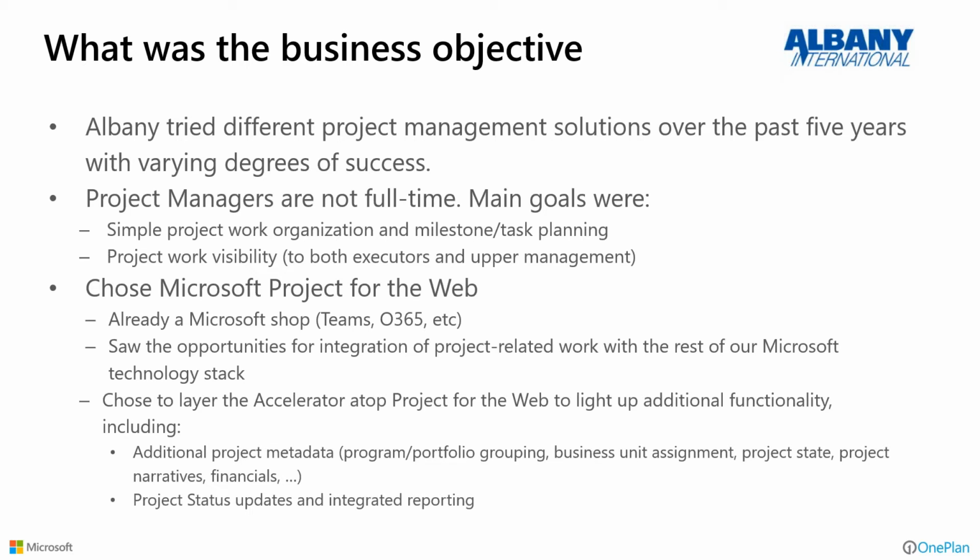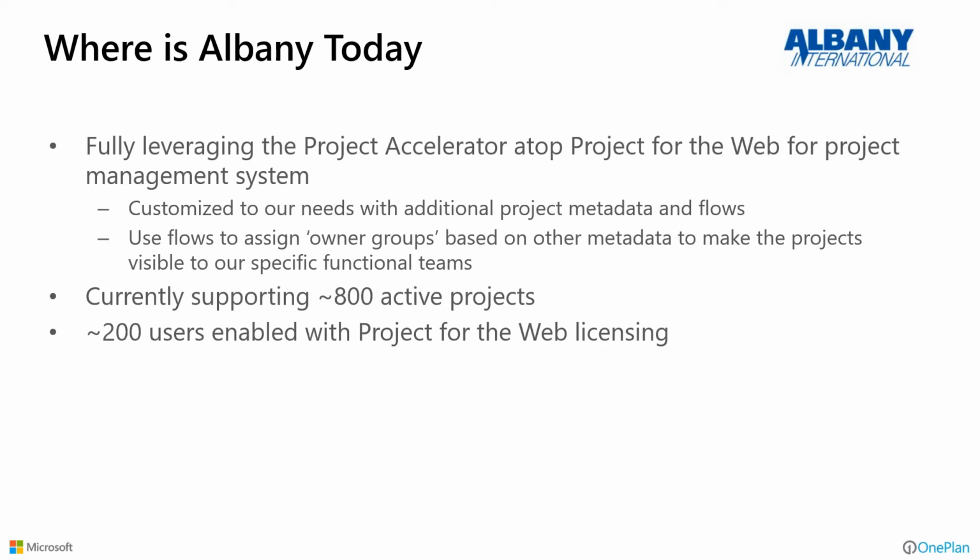So we'll jump to the next slide, Jim, to look at where they are today. I think this is kind of interesting: they're fully leveraging the Accelerator. They're supporting around 800 projects and 200 users, which is a large user count for that platform. It's fantastic to see that. They continue to build that out. They've done some things for their own needs. They're starting to realize the value of where the Accelerator got them, and now they can build off of it.